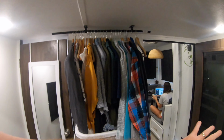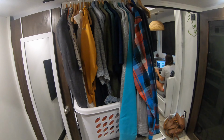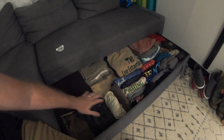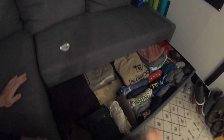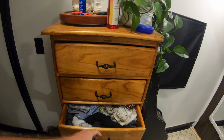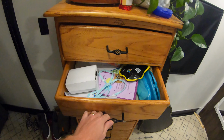A few hanging clothes, my suit jackets, and some dress shirts for work, because at this point I still have a real job. And the rest of my clothes are under here. So if you've ever seen this IKEA couch, oh, there's headphones. If you've ever seen this IKEA couch, there is a mattress that pulls up, but I took that out, built a solid bottom, and that is all my clothes storage. And then Megan's clothes and shoes, our shoes and stuff go under here. And then there's this dresser. It's smaller than it looks, but underwear, socks, keepsakes and tchotchkes and stuff like that.